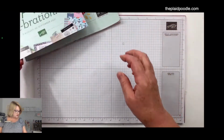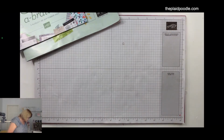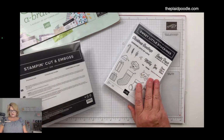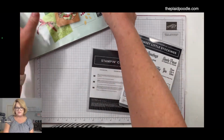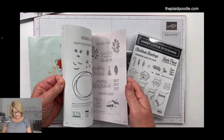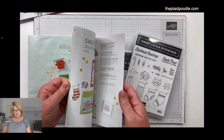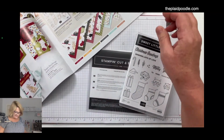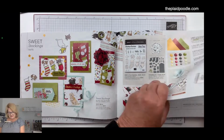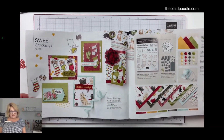So I was going to start with some of the bundles that I ordered. And then we're going to make a card using one of the items. Okay, here are the sweet little stockings, and they come with matching dies, and I think I got the paper too. Page 31. I'm unpacking this right live in front of you. It is on pages 30 and 31 of the new mini catalog.